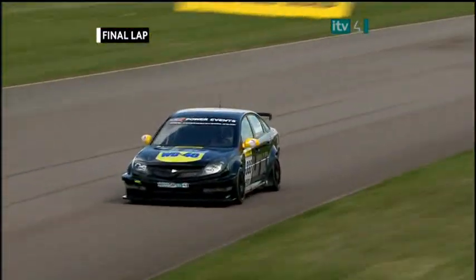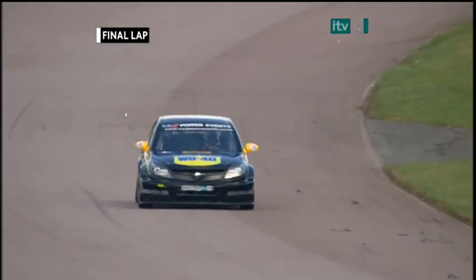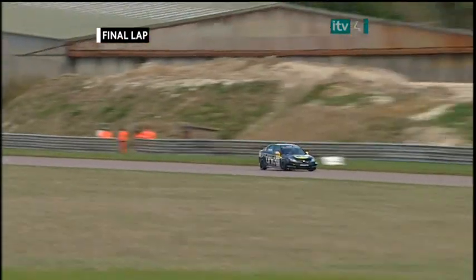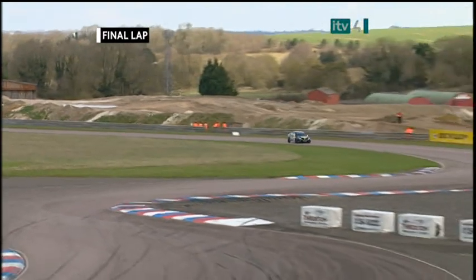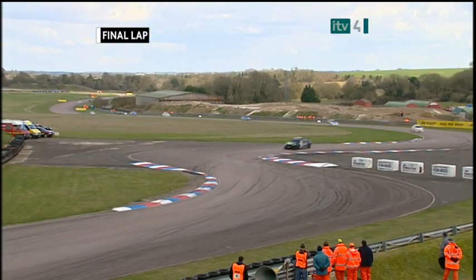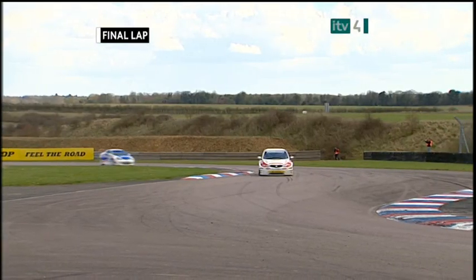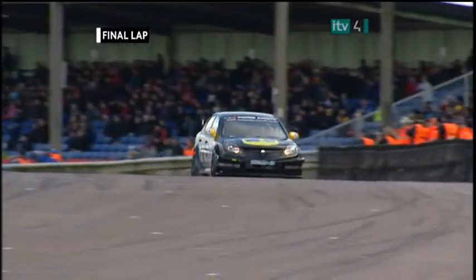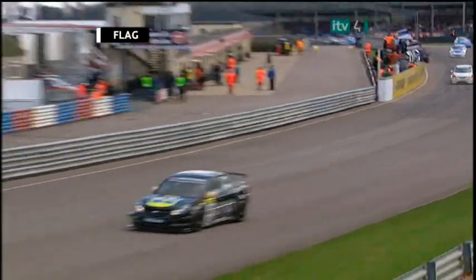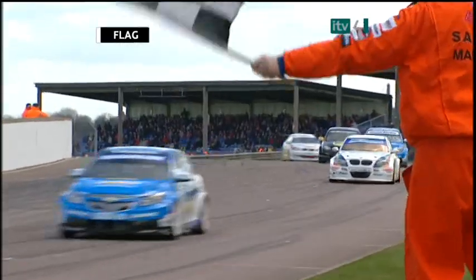It is remarkable, as you say. He's going to match Ivan Muller on 7 wins here at Thruxton in the modern era, and it's going to be the 9th Vectra win in 14 races. It is an amazing record the Vauxhall Vectra has here at Thruxton. It's always been strong, and it's no different in 2010. But as Giovanardi takes the 2nd win of the day, 2 out of 2, it's Matt Neal who has fought his way up to 2nd. A brilliant drive by Matt Neal.